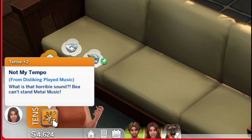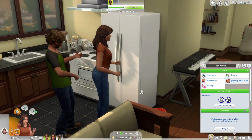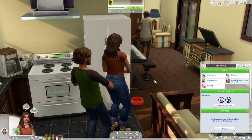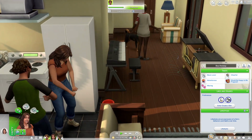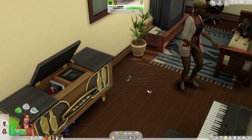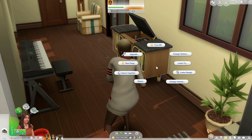B can't stand metal music. She really cannot. But honestly, the funny thing is as much as she can't stand metal music, he also cannot stand S-pop. He doesn't care what she plays, but if she plays S-pop, which she absolutely loves, he will literally flip out. He just doesn't love it. I honestly think they did so good with this S-pop station though. I love it. It makes me feel like I'm in such a happy mood.